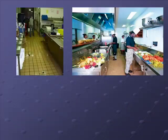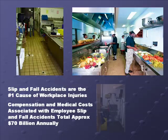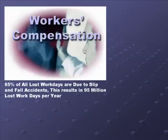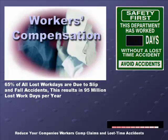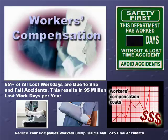The HURRICONE should be used in your employees' areas as well. Slip and fall accidents are the #1 cause of workplace injuries. Compensation and medical costs associated with employees' slip and fall accidents total approximately $70 billion annually. 65% of all lost workdays are due to slip and fall accidents. This results in 95 million lost workdays a year. Reduce your company's workers' compensation claims and lost time accidents by reducing your risk of slips and falls.